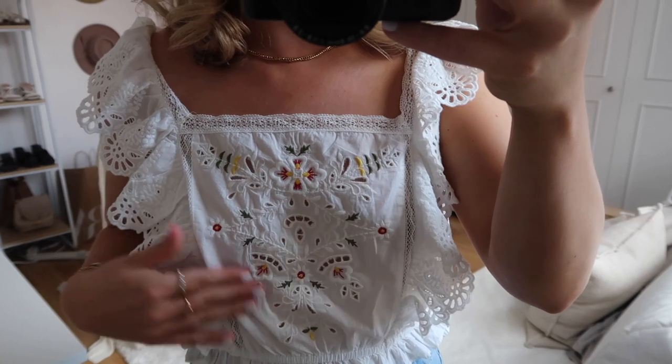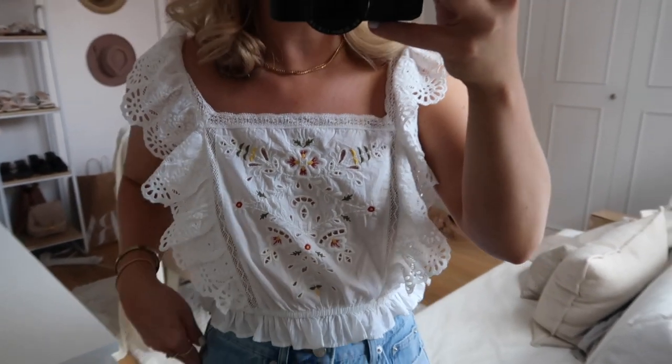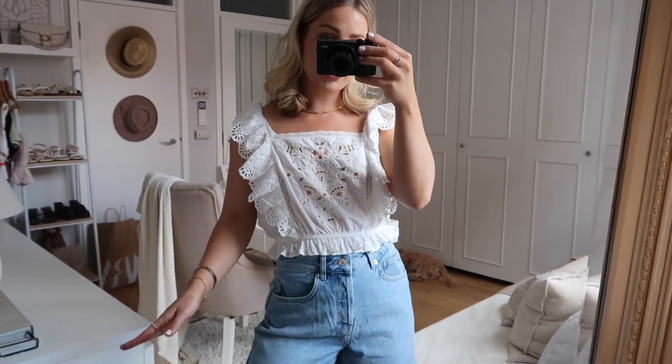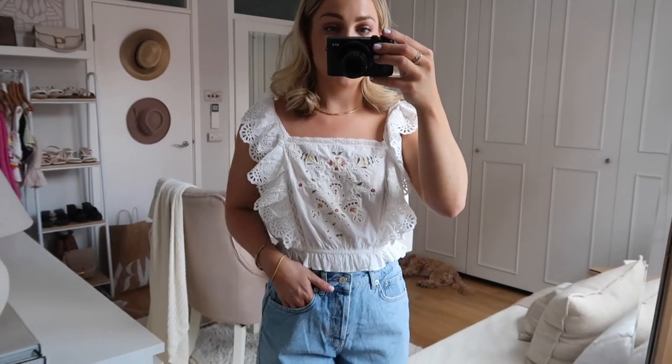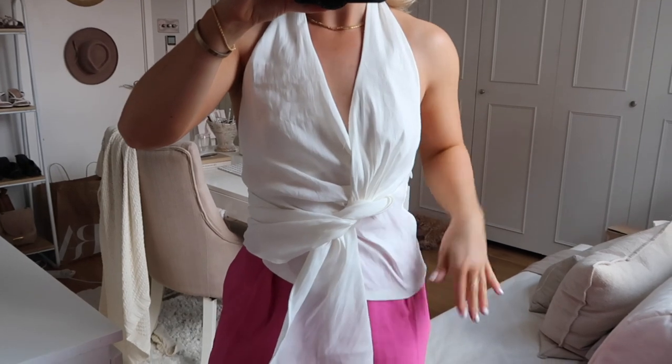It's got this lovely little detail here in the embroidery on the frills. And then obviously it comes in, so it's really flattering. Just a cute little top to put on with shorts, jeans, even the trousers. I just thought this was really sweet. Okay, so I wouldn't actually wear this top with these trousers. I've just put them on just to show you the top.